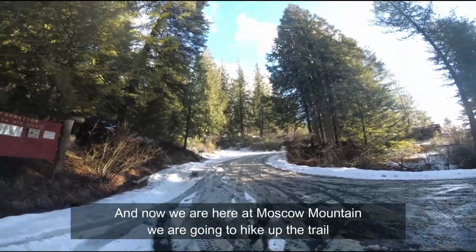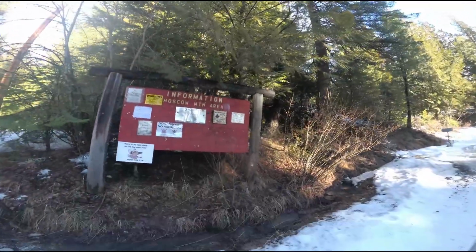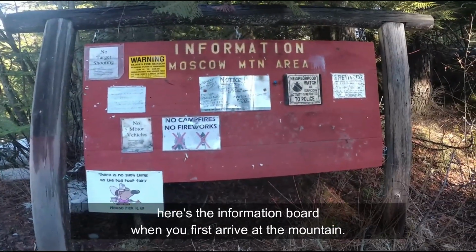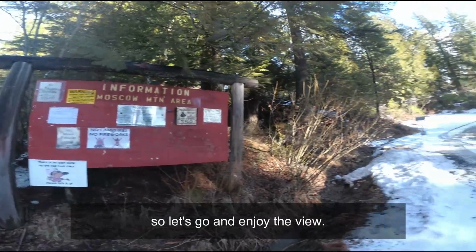And now we are here at Moscow Mountain. We are going to hike up the trail. Here is the information board when you first arrive at the mountain. So let's go and enjoy the view.